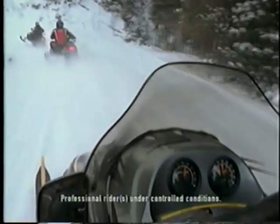Well, there you have it, a sample of what's in store for 2003. But let's not forget what brought these machines to be: passion, knowledge, experience, and innovation.